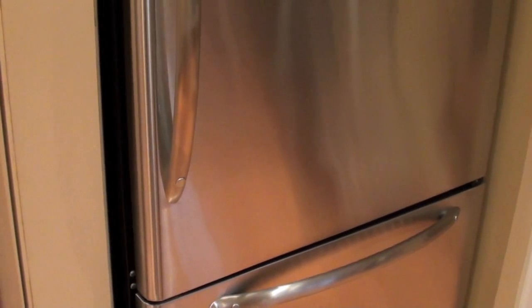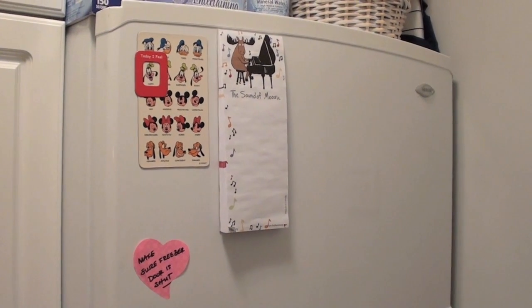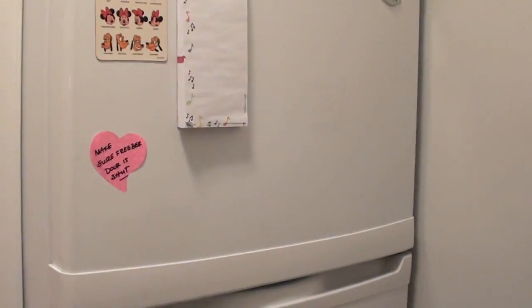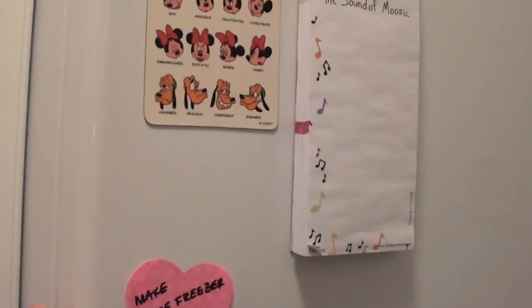Now I'm going to take you into my mudroom, which is a mess, but I'm going to take you in there anyway, and I'm going to show you my beverage fridge. So I'm here in my mudroom, and this is the fridge and freezer. It's smaller than the other one. I'm not going to show you the rest of the mudroom because it's really messy, and I'm going to do a whole video on that soon anyway.